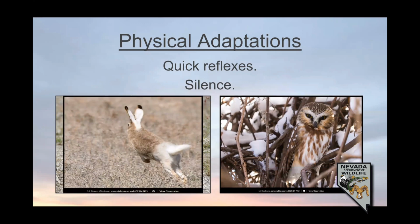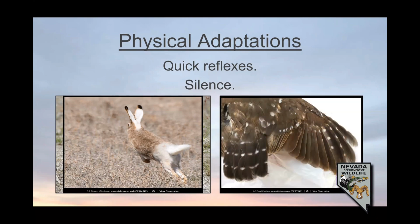Other animals, like this northern saw-whet owl on the right, are going to be more silent. So owls are birds that have pretty much silent flight, meaning they have wings with these tiny little serrations along the edges. These serrations help to muffle the sound as they're flying through the air. They actually muffle sound more when the owls fly at a steeper angle, which is generally when they're going down to capture their prey.